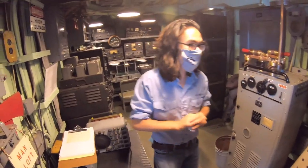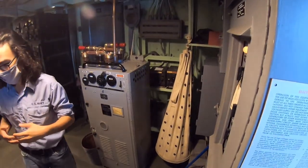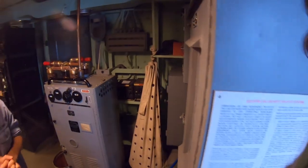Pretty cool. This is just a switchboard over here. This is what I thought you were talking about. No, it's a power board. Yeah, but it says it too. Power panel. Remember, a bunch of 21-year-olds. You got to keep it spelled out.